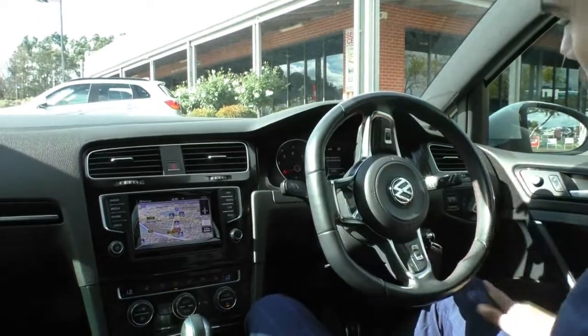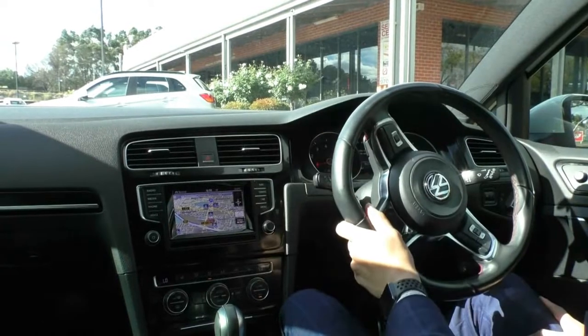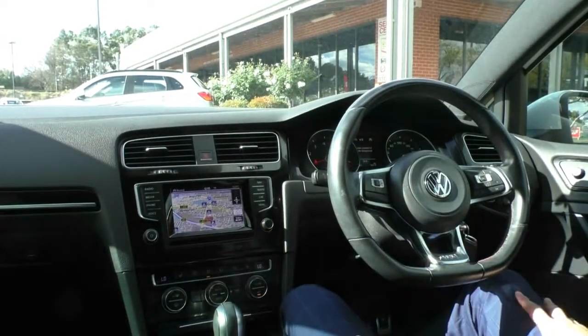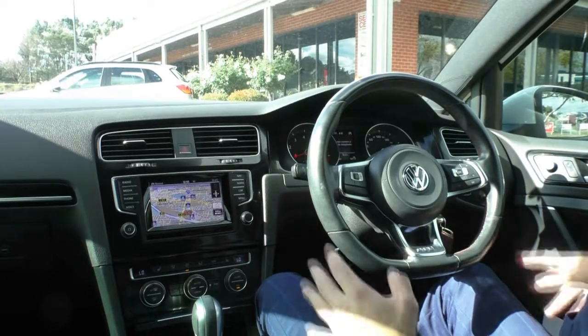On your right-hand stalk, now this being German, you do have your indicators on the right-hand side, and left-hand side, you have your windscreen wipers on the right-hand side and your indicators on the left-hand side. Now on the steering wheel itself, as you can see, really nice leather-wrapped steering wheel with your GTI badging in the bottom, just to let you know you're driving a GTI, not a normal Golf.